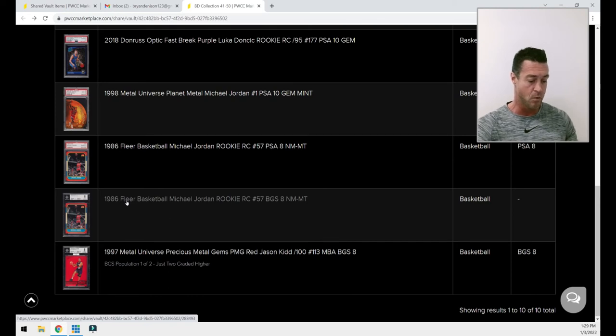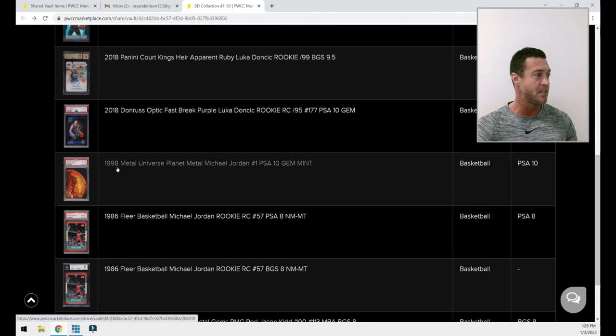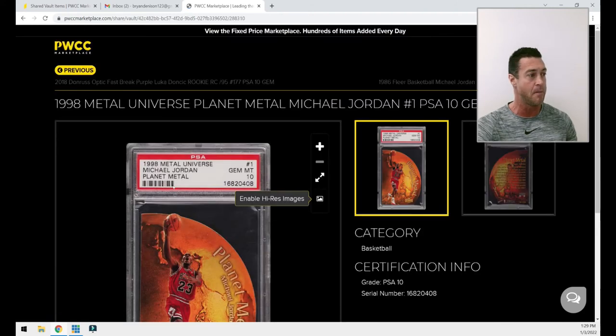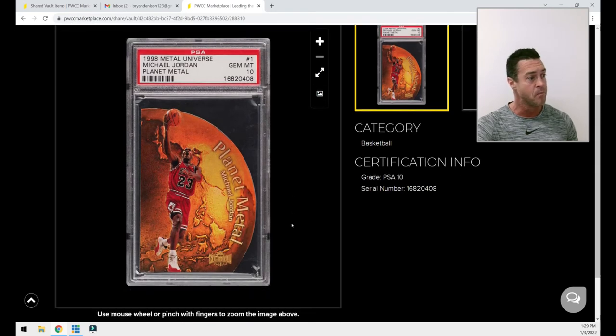So moving on to the next one is going to be our Planet Metal 1998. So there's this 97 Planet Metal, which gets a lot more acclaim. But this 1998 Planet Metal from the Metal Universe set is actually more rare. The 97 set has got more acclaim, and it's a more iconic set, and it is an absolutely beautiful card, the 97. But this 98 is a pretty cool die cut.